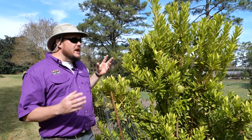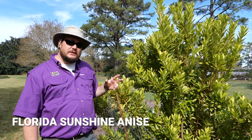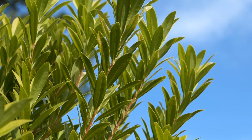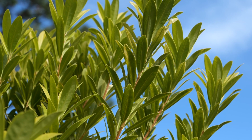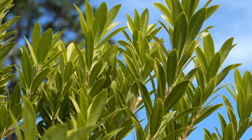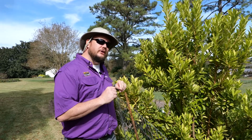So one of our mainstays in the garden is Florida Sunshine Anise, and this is an Illicium parviflorum cultivar. It's got this really bright chartreuse gold color that stays almost year round. So you can see in the summer it's really more of a yellow chartreuse. It turns a little bit hints of green as we move into the fall, but still a beacon in the garden.